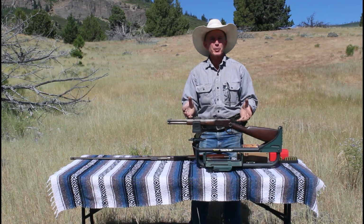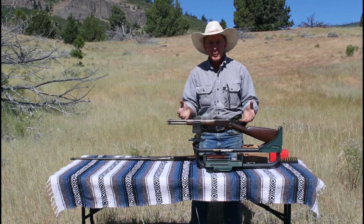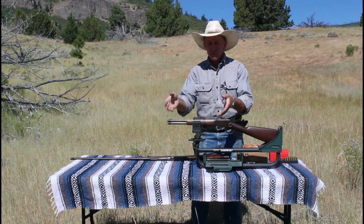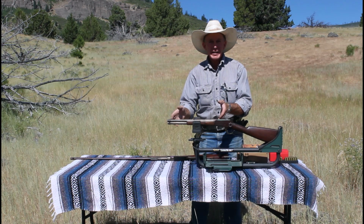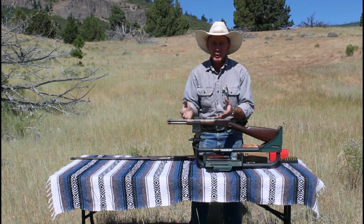Okay, so let's talk about this trapper carbine first. What distinguishes a carbine from a trapper carbine is simply the barrel length. A standard saddle ring carbine comes with a 20-inch barrel. If it's under 20 inches, it's considered a trapper. Now, trapper is not a Winchester term.